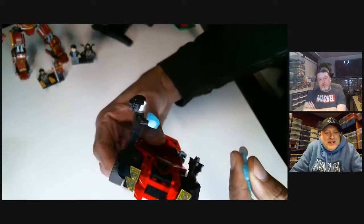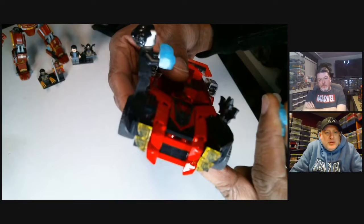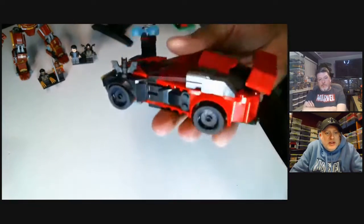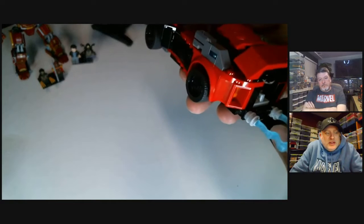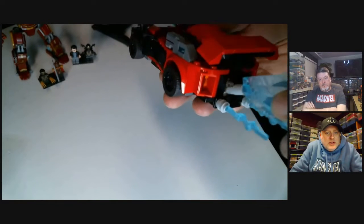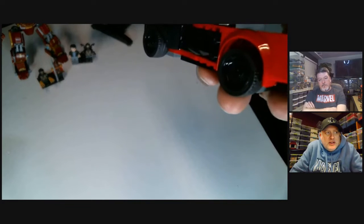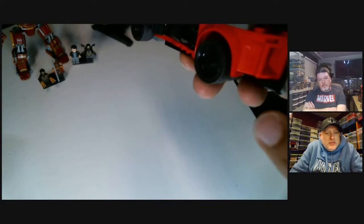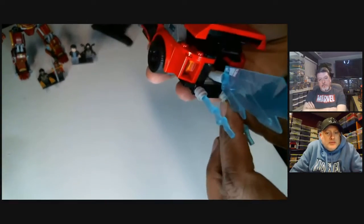And the parts are excellent. I believe the blue webbing and handcuffs that come with it, the accessory webbing, are kind of new colors to get for the web parts. And the minifigs look great. So I would probably buy two of these.